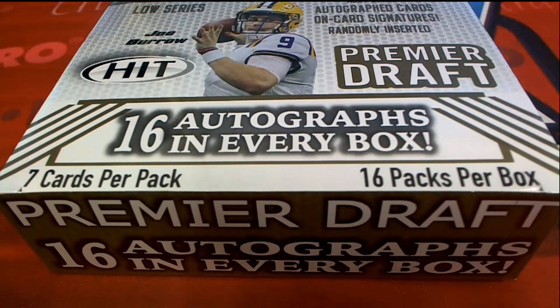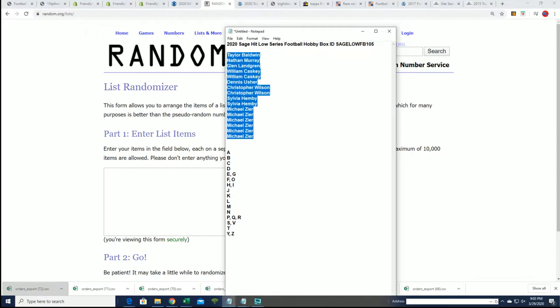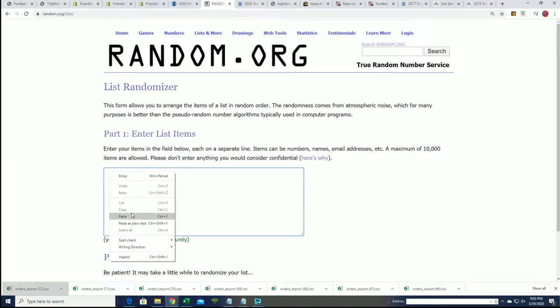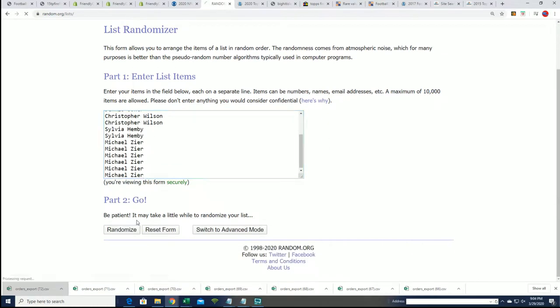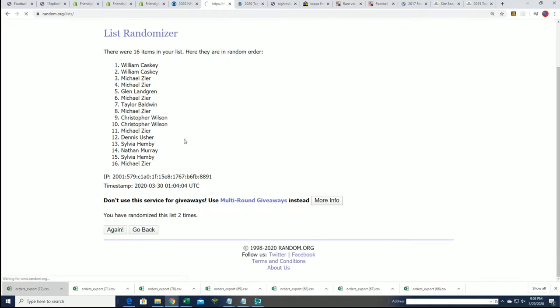Let's hit something big. We have 16 autographs about to pop out in this box break. 16 of them. We'll do some randoming right now and see how things shake out. Seven times through for the owner name, seven times through for the letters. It is a first name letter break.